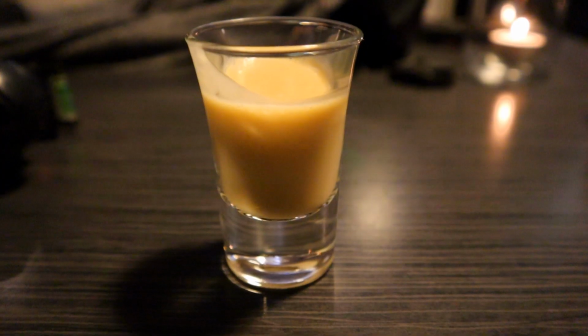But they give you a little starter when you walk in. It looks like a shot, but this is some kind of vegetable soup that they have going on. Real quick, let me try that. Yeah, it's basically like a vegetable creamy soup, but it's really, really good.